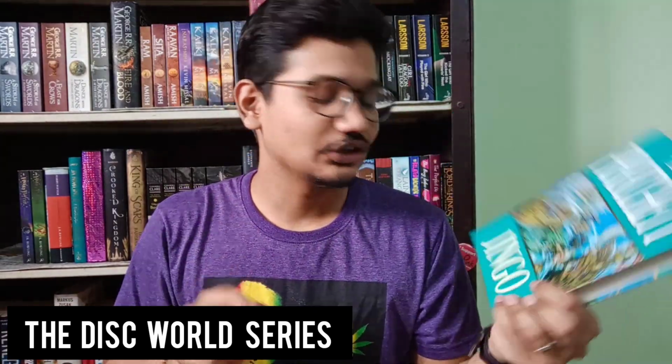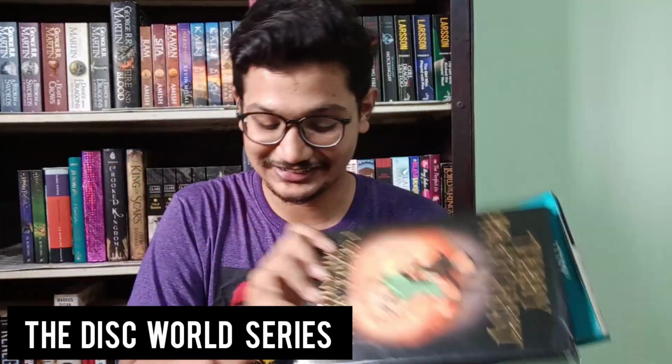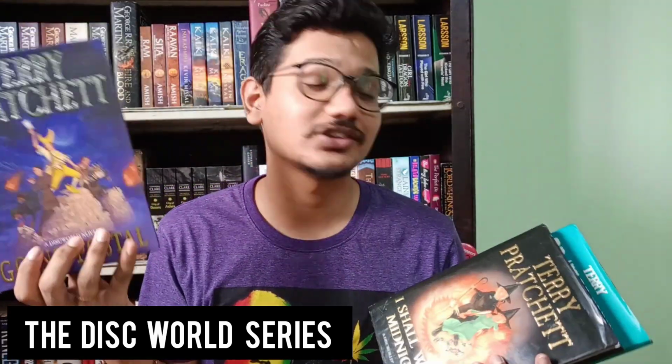And the rest are 5 hardcovers, which are Jingo, which I'm going to read this month. I Shall Wear Midnight. I don't know when I'll be reading this. Going Postal, which I just read last month, and Monstrous Regiment, and the last one, which is The Fifth Elephant.